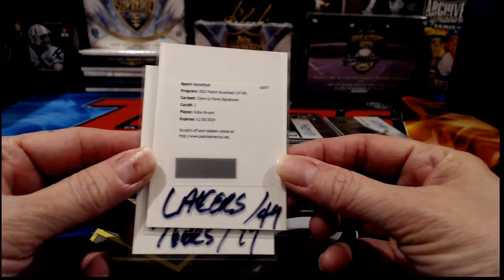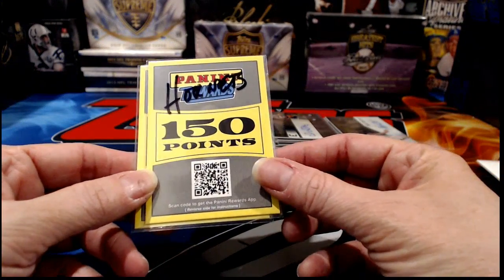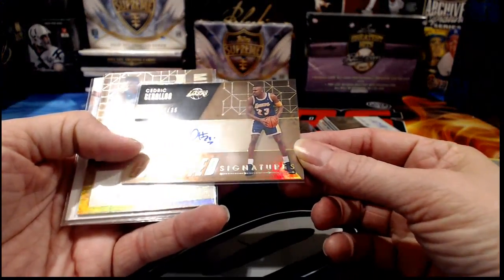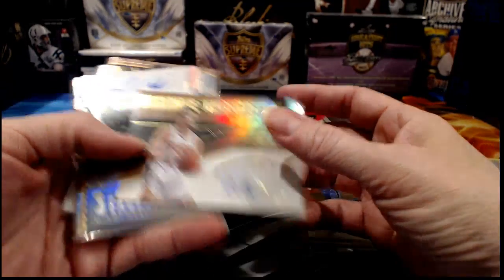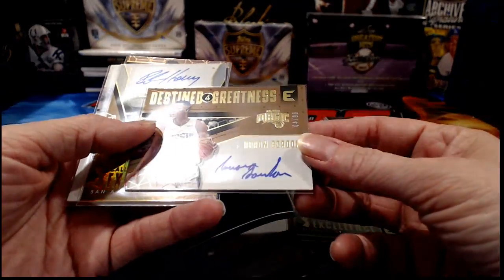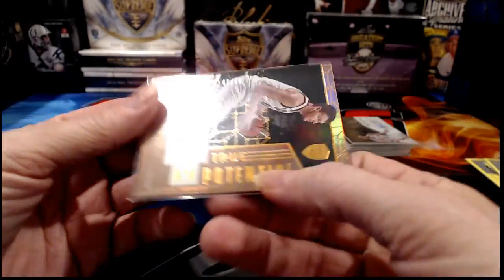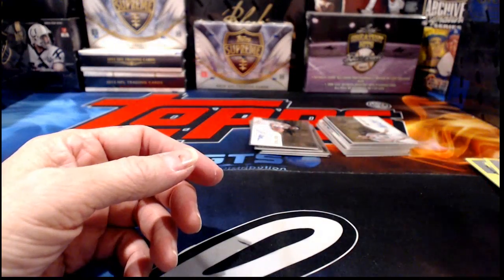All right, redemption Kobe Bryant for the Lakers, to 49. Redemption Markelle Fultz for the Sixers, to 99. 150 points to the Hornets. 150 points to the Bulls. Both of those were by way of random.org. For the Lakers, to 35. For the Magic, to 99. The Suns, to 99. To 25 for the Heat. To 99, Magic. To 35 for the Spurs. 99 for the Blazers. To, what is that, to 49. Couldn't read that. To 49 for the Cavaliers.